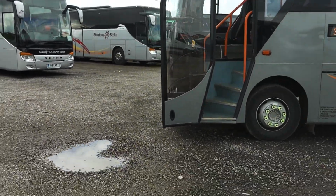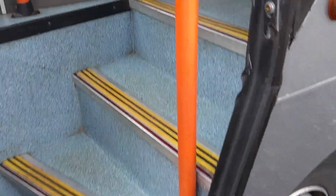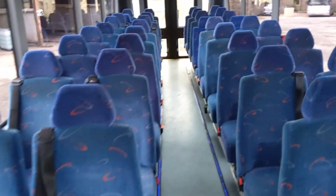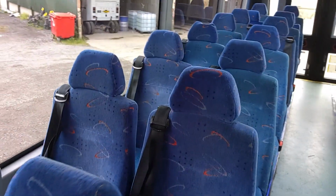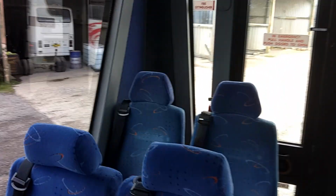Power operated plug type door. This is the worst bit, but there's loads of handles, look. So even anybody that has difficulty with steps, they've always got both hands on a rail somewhere, right? It's got 40 seats with seat belts, all 3-point seat belts. 30 of these seats, so 15 doubles, are on quick release tracking. That gives you space for 7 wheelchairs.